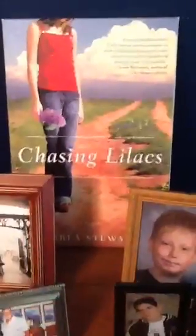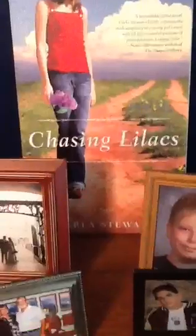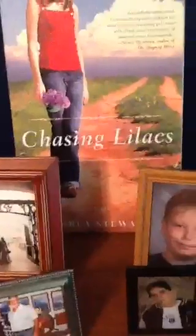Over here, I have a file drawer. Everybody has to have a file cabinet, and I have more pictures of my family. And then I want to kind of get in here close and let you see this poster. This is the cover of my debut book. My son and daughter-in-law had this canvas made for me, and that's a very special thing. Something that I really like.